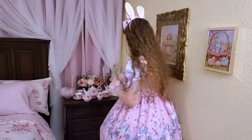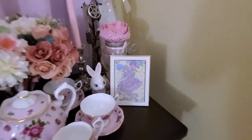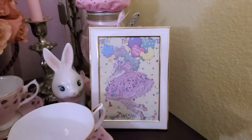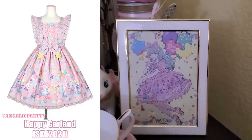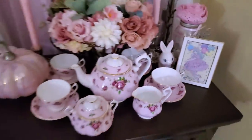And we return for just a second because I forgot to show you my new decor. Look at the thing. Look at that little picture. Isn't it cute? It is cute. What print is that from? Happy Garland? It's the postcard from Happy Garland, and I put it in a cute little frame because I like the art. And I think it adds a little bit to that area. It does.